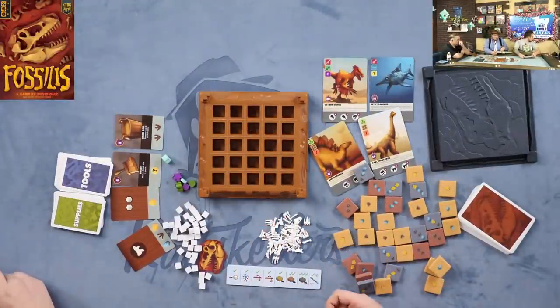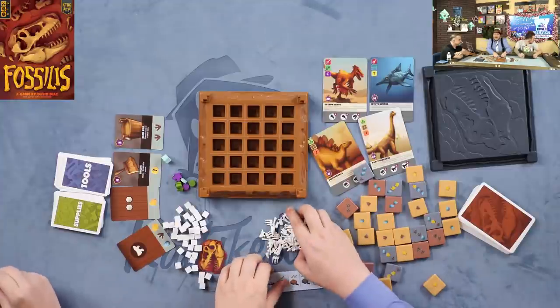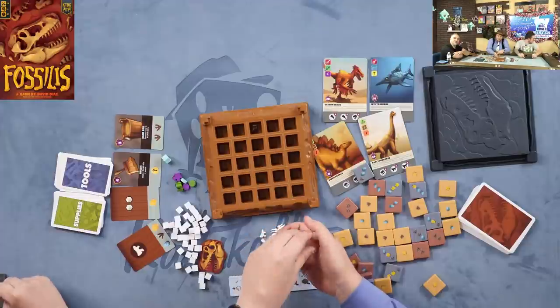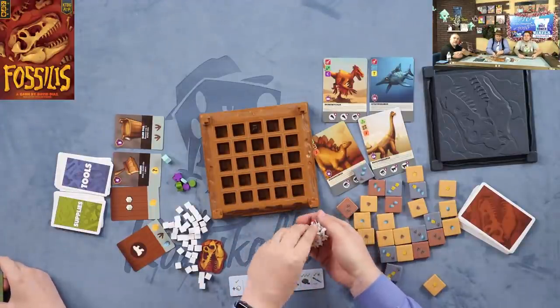Bones. And normally I set a game up before we start our live plays. I don't want to today. I want to set it up on camera. So we have a bunch of bones and hammers here. That looks like an excavation site to me, Tom. Is that coincidental? Or? It is not.